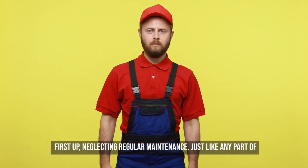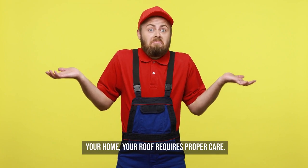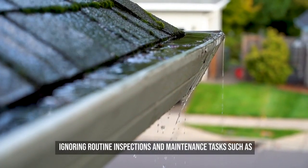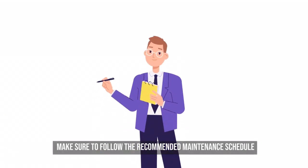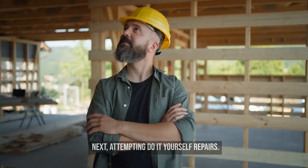First up, neglecting regular maintenance. Just like any part of your home, your roof requires proper care. Ignoring routine inspections and maintenance tasks, such as clearing debris or checking for damage, may give the manufacturer a reason to void your warranty. Make sure to follow the recommended maintenance schedule outlined in your warranty documentation.